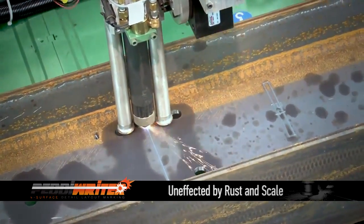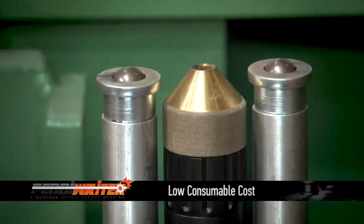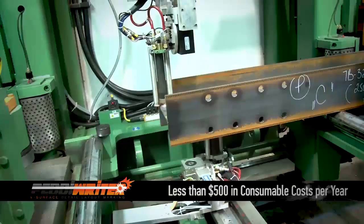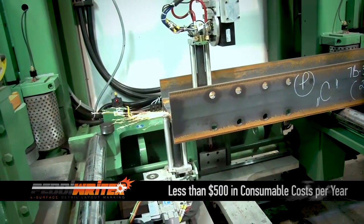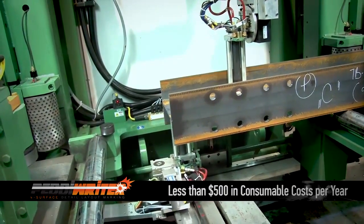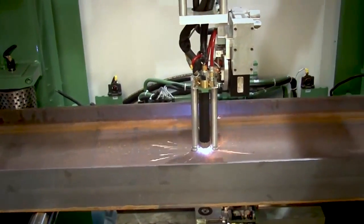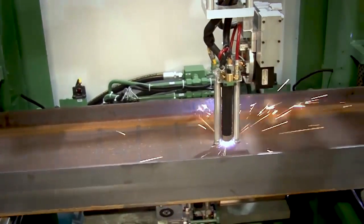Designed for the most rugged shop environments, the arc writer plasma unit boasts an exceptionally low consumable cost. Typical consumable costs over an entire year of operation are around $500 due to the design of the machine and low operating amperage of the plasma torches.